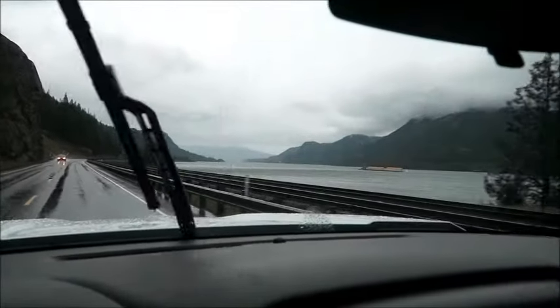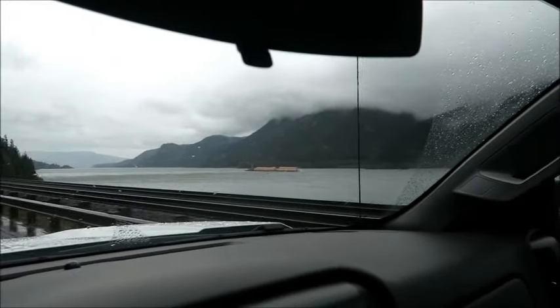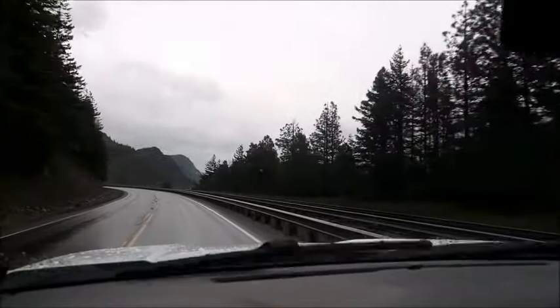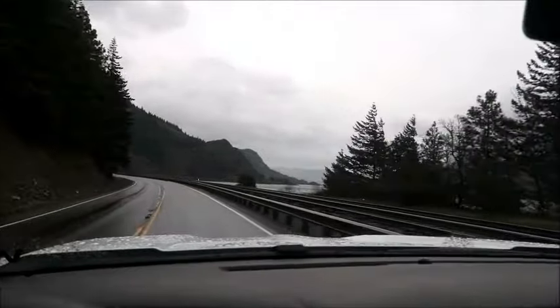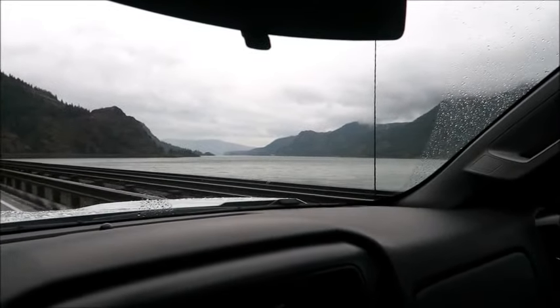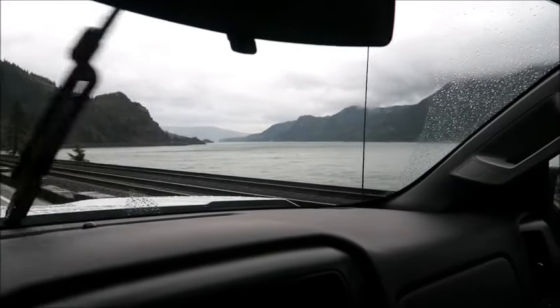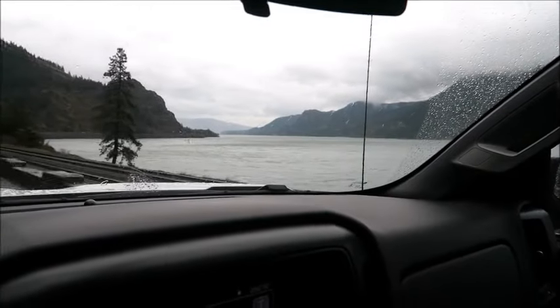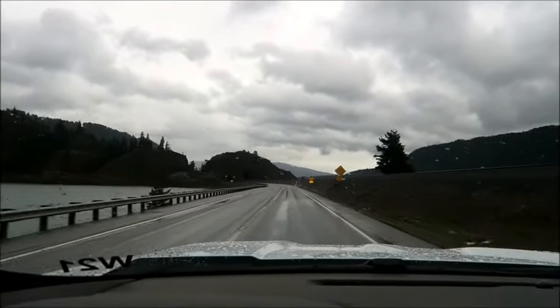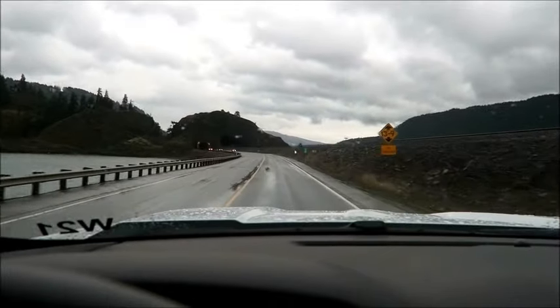Exciting. I did not expect that. Look at that large barge over there. It's carrying sawdust? I think so, sawdust. I'd love to zoom in, but I'm driving. Big ships from the ocean come up and down this river. It's a very big and deep river, Columbia River. Looks like I am coming into a tunnel. One tunnel for the train and one tunnel for the cars.